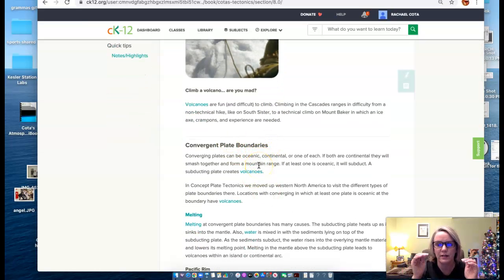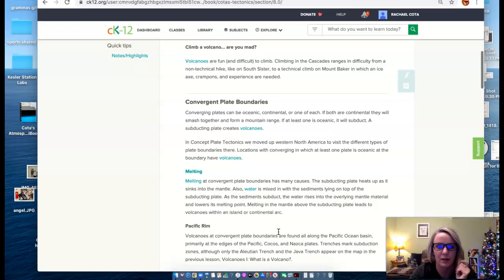So convergent plates, again, are when plates come together. And I'm going to talk mainly about what happens here in the United States. So on the West Coast, we have that little Juan de Fuca plate that is subducting underneath the North American plate. And when that happens, a couple different things happen. Okay, so melting is one of them.